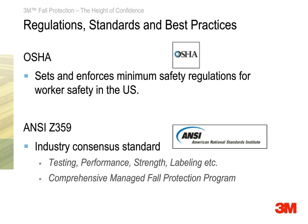A couple of regulatory organizations that we have to worry about in business. From a manufacturer's standpoint, we have to build things to an ANSI standard. ANSI sets the standards and tests all of the equipment, checks our labels, et cetera. From an employer's standpoint, OSHA is the organization that enforces regulations out in the workplace. So two different organizations that work usually together. ANSI sets the standard, OSHA enforces that standard.